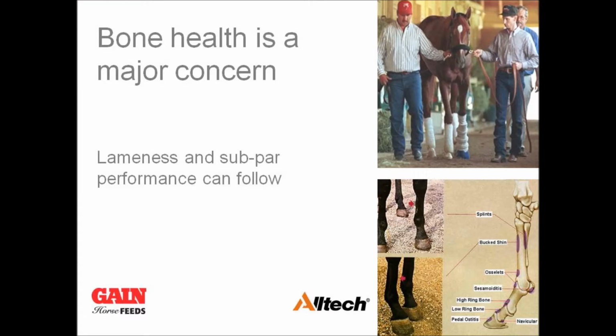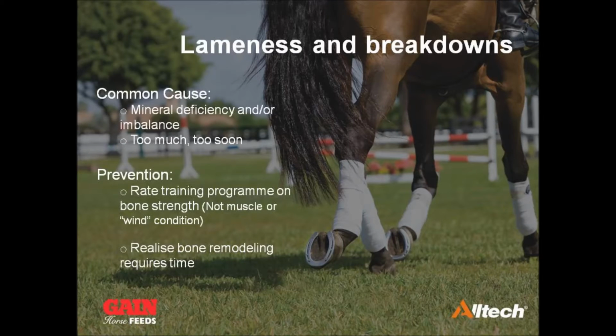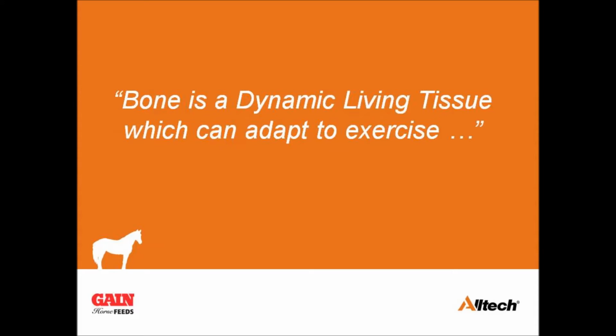One of the major concerns in horses is lameness, and we know that bone health is a major concern. Many of our race horses and our performance horses have a lot of issue with trying to keep them sound and keep them to be able to continue to race and or show for us. There's many causes for lameness in horses. Some of them may truly be mineral deficiencies or probably more mineral imbalances. We also have to consider something called too much too soon, which is related to how we train our horses. And then we also have to realize that bone in a horse is changing constantly. And by that, I mean it's a very dynamic tissue.